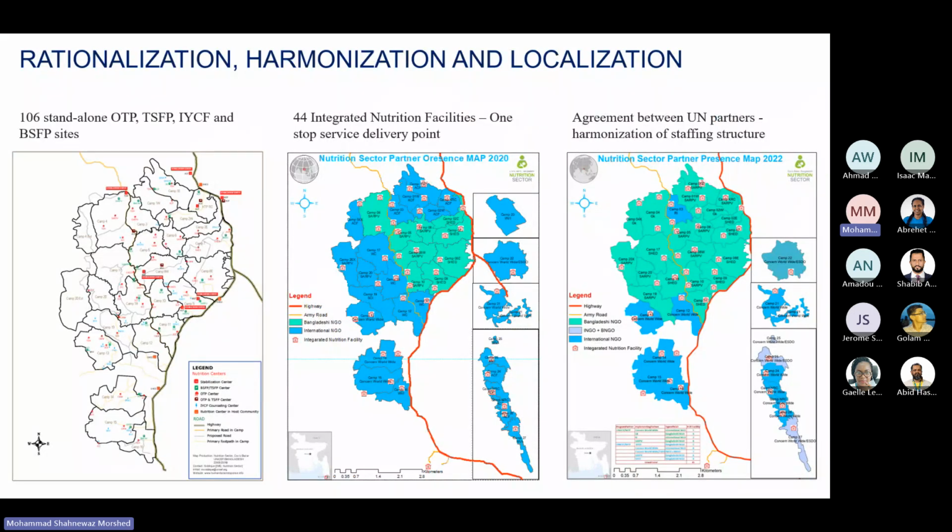So as you can see in the map, the first step was rationalization, harmonization, and localization. By rationalization, we meant there were more than 106 standalone sites. Through rationalization, it was identified that only 44 integrated nutrition facilities are required. By integrated nutrition facility, we mean the one-stop service delivery point, meaning under one umbrella, a mother or child can receive DSAP, BSAP, and OTP services. So from the rationalization, you can see the number of facilities has been reduced almost by half.